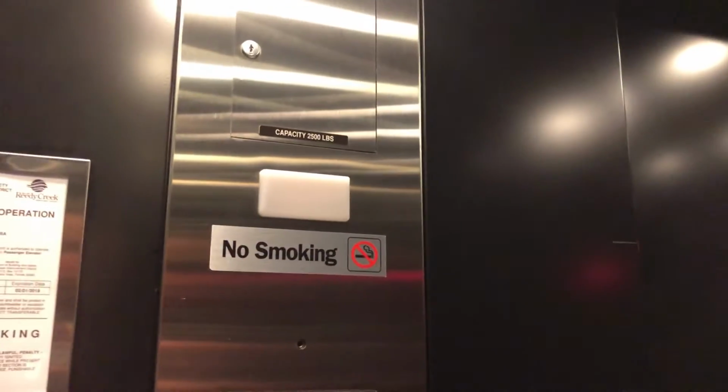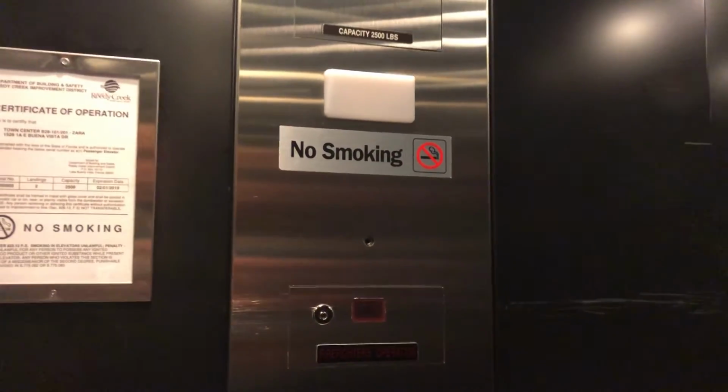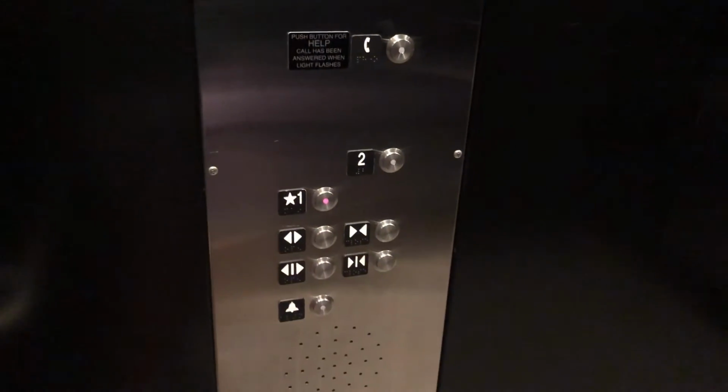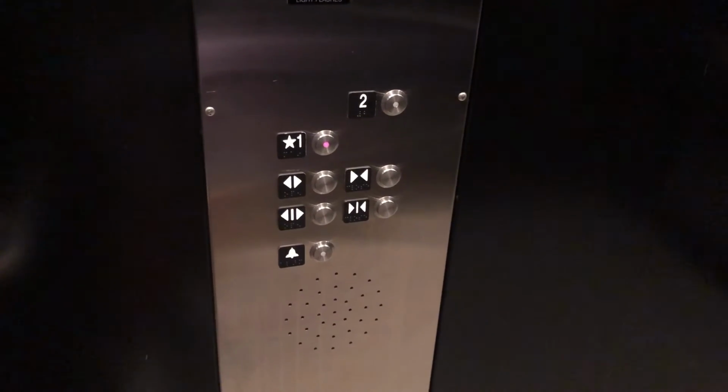There we are. Schindler MT generic. This is a Schindler MT thing. Nice buttons. Generic. Right, here we are, G.